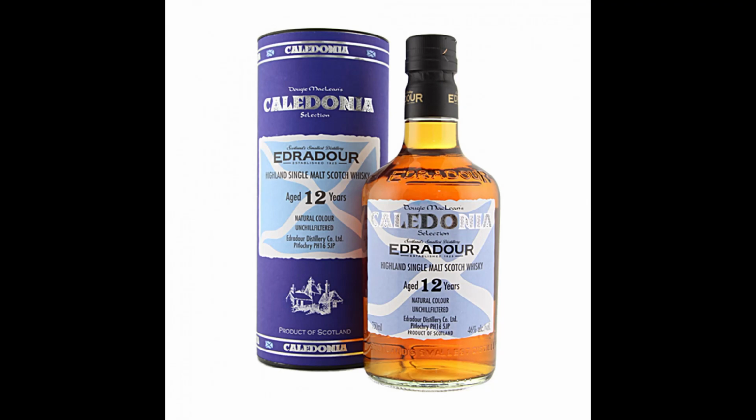Or, because I don't always, it was only when I was doing my tasting notes that it made me think of this. But I remember having this prior to it. And it made me think of the Edradour 12-year-old Caledonia, which I don't have a bottle of currently. So there you go. There's plenty going on in this whisky to offer up other suggestions to you.